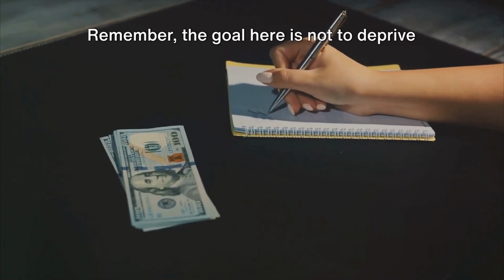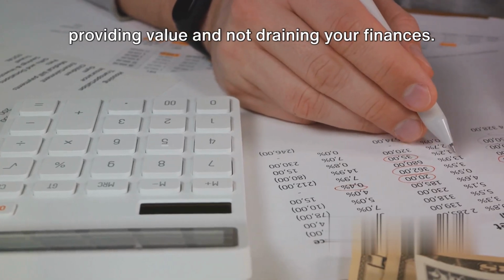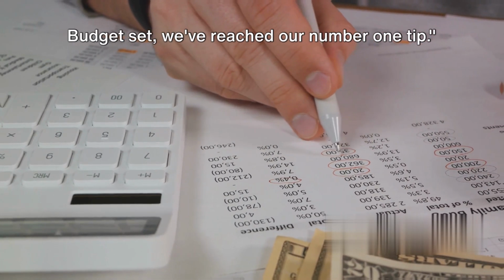Remember, the goal here is not to deprive yourself of the things you enjoy, but to ensure that your subscriptions are providing value and not draining your finances. And with that, we've reached the end of our second tip. Budget set, we've reached our number 1 tip.